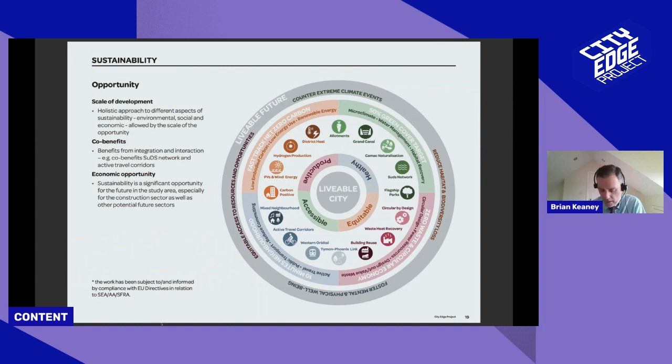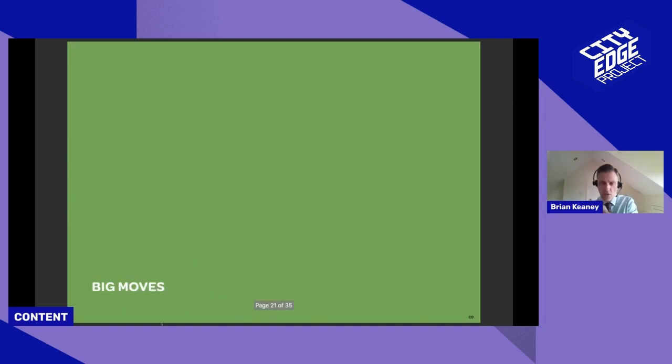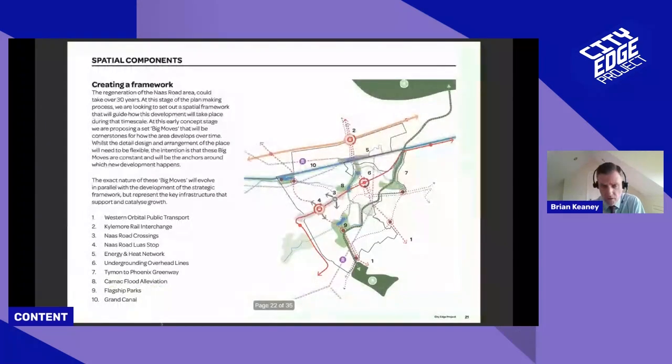So I'm just going to move on to the next section of the presentation, which is the big moves, and I referred to these at the start of the presentation. These are the key pieces of infrastructure that are needed to deliver the emerging preferred scenario, and they effectively provide the skeleton or the framework for future change. And what we're really saying here is this is a long-term proposition. So it's 30 to 50 years of change over a considerable period of time, maybe even longer.